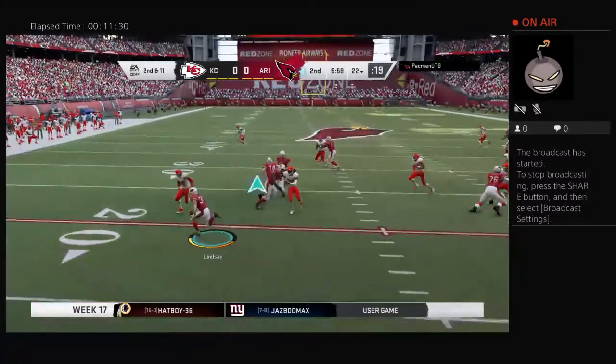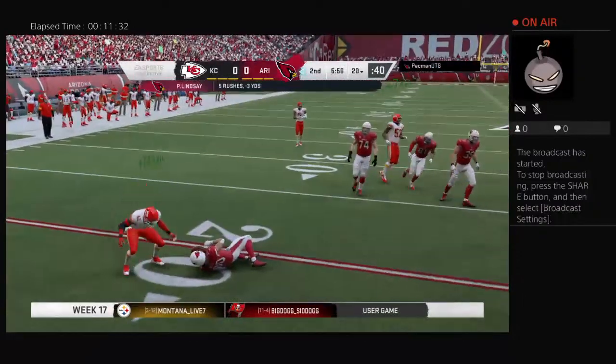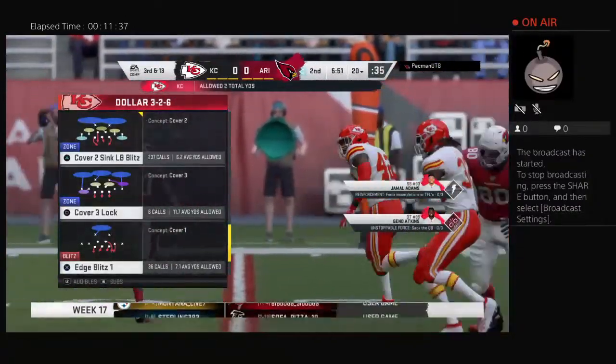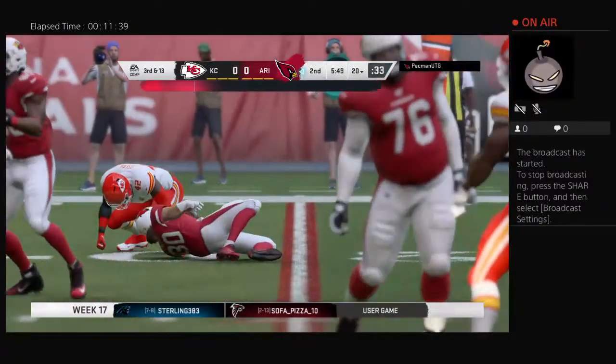On second down, a run with Lindsey. And he still has yet to get on track in this first half as they're going to stop him behind the line. The tally there, minus 2 yards, brings up third down.